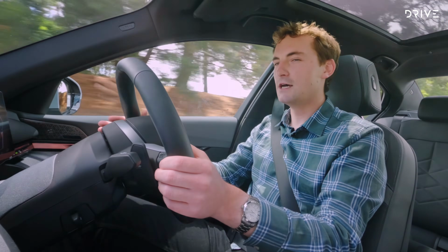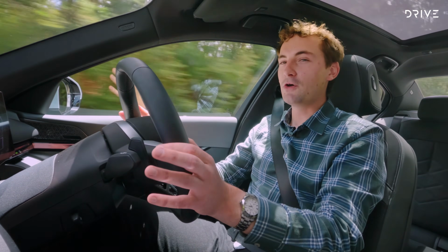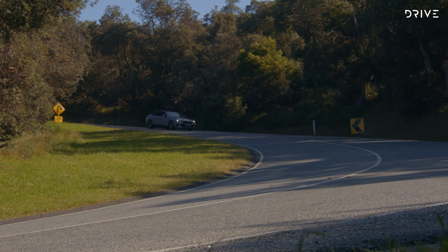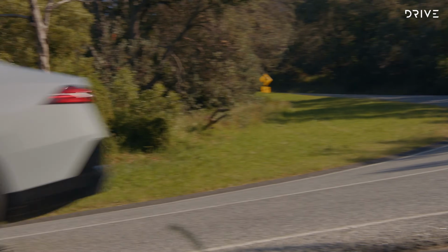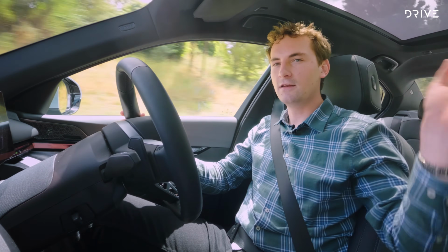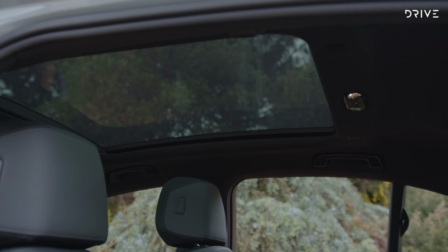One thing you've just got to love in a BMW 5 Series is the low slung driving position. Even though it's no SUV, I've got a great view of the road overhead. I feel like I'm sitting on a good perch, and there's great vision all about the cabin. And it's letting a nice ambience inside the cabin with this panoramic sunroof as well.